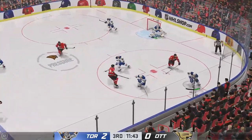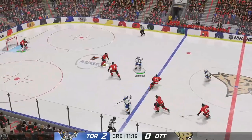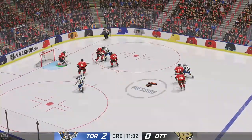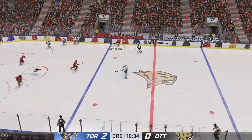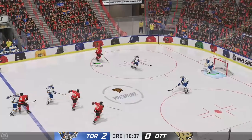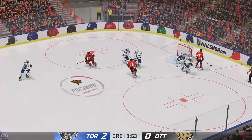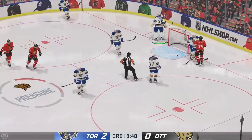Puck picked up by Riley. Quick pass to Domi. Great pass from off the right side. Shot, and that one's stopped. And he takes the pass. Shot! Oh, I thought he was going to be beaten, and he somehow got a piece of that.